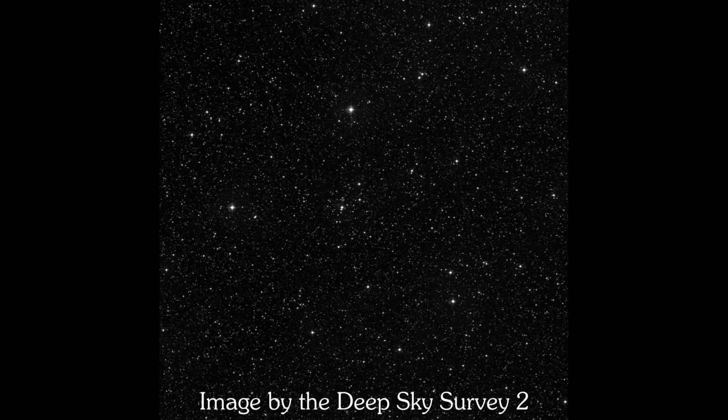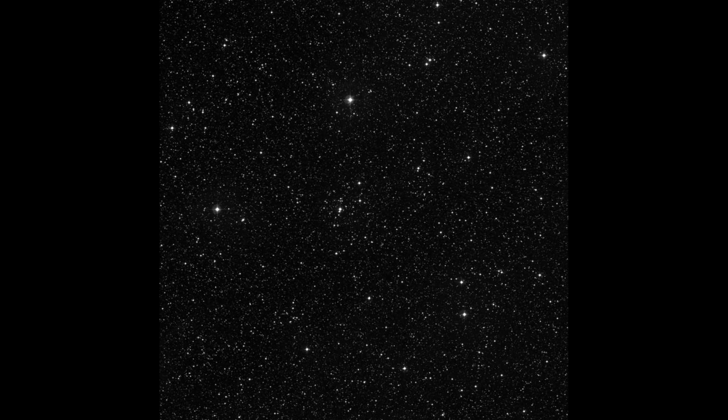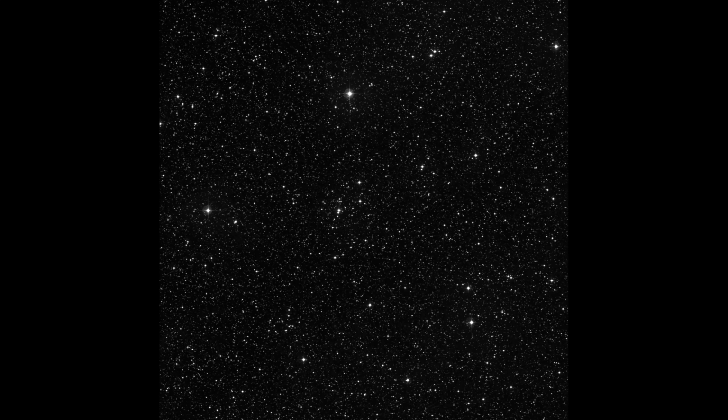Now let's dive into some of Lyra's best deep sky objects. Let's start with the open cluster NGC 6743. This sparse open cluster sits quietly in the northeastern portion of the constellation, located about 4,500 light-years away from Earth and consisting of a scattered group of stars spread across an area 6 arc-minutes in diameter.